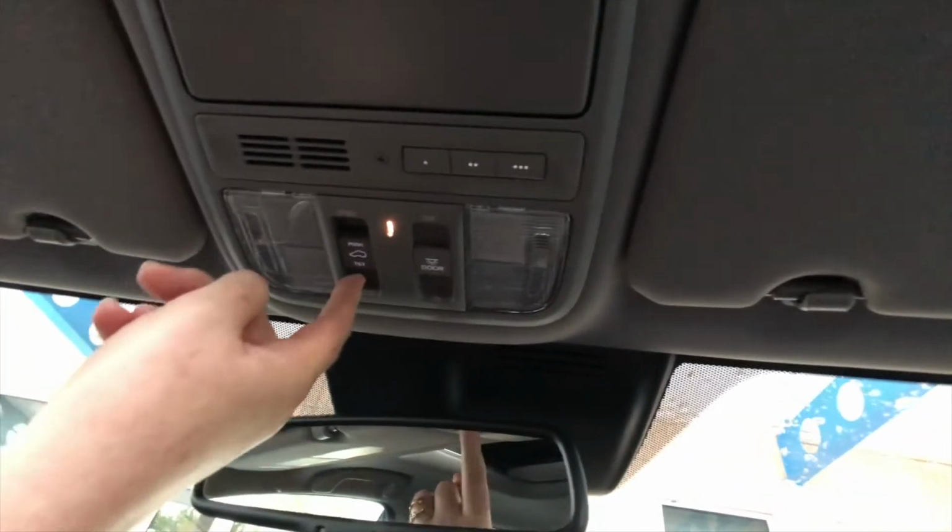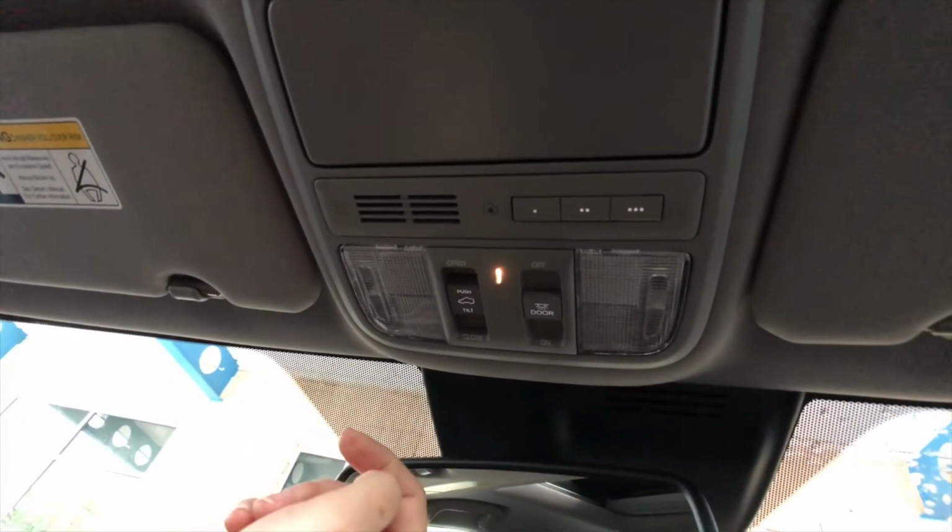Interior lights, and then the sunroof controls to open it all the way up.